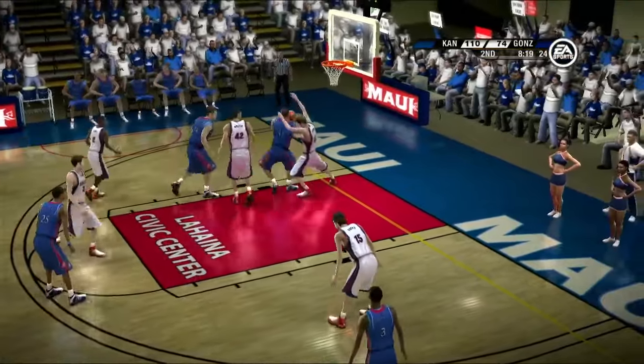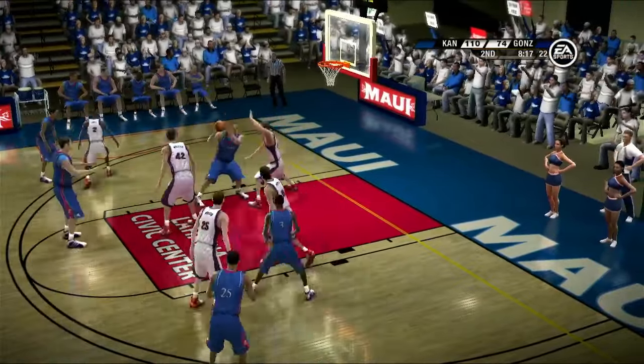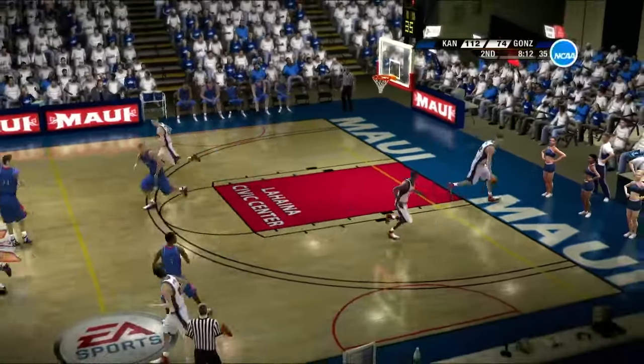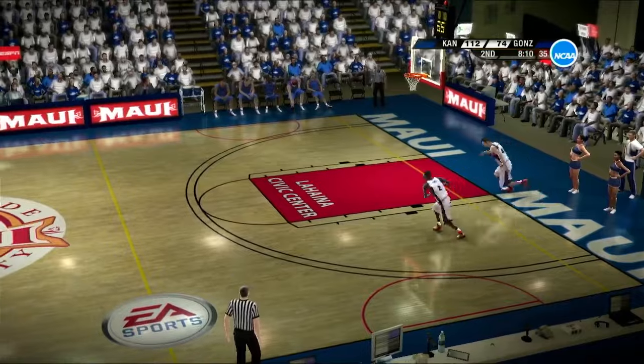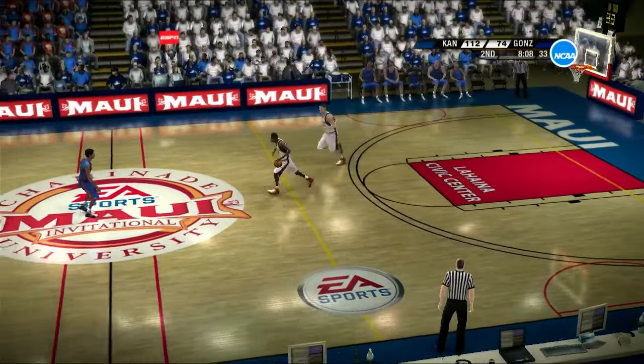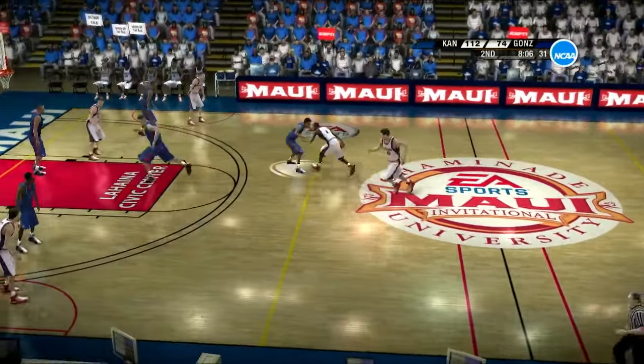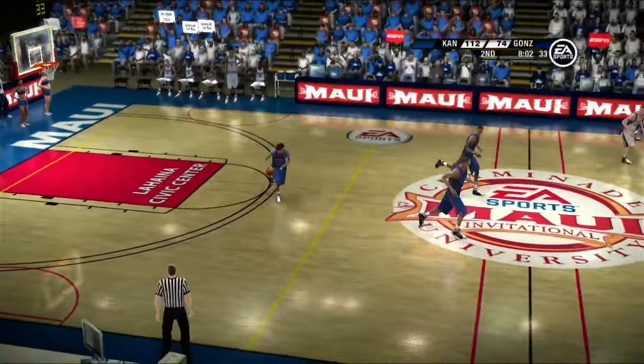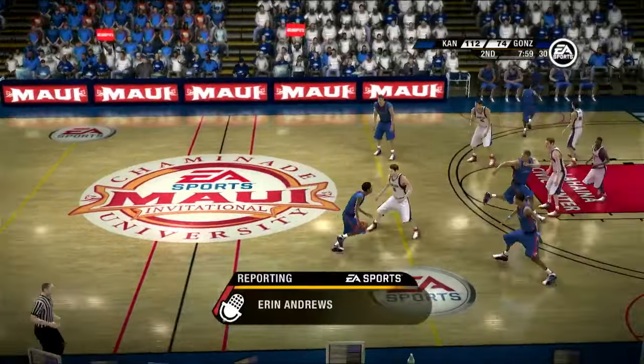Dick, this is just playing good defense. Really does a great job with his footwork, beating him to the spot. For the bucket. That's a 7-0 run. Picked out of the air. Gave it up. Let's go courtside. What do you got for us, Aaron?